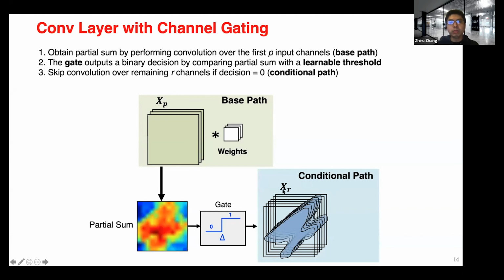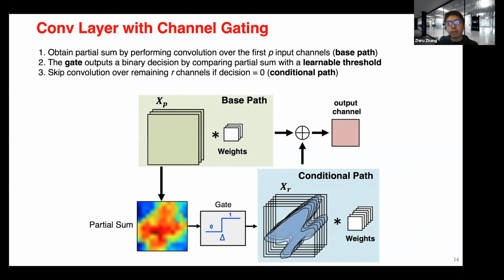This is where we'll use the remaining set of input channels. Of course, the hope here is that we don't need to invoke this conditional pass often. We only invoke it rarely. So that's how we can get the gain, how we can get the savings. Again, we combine these two in the end to form the final output.